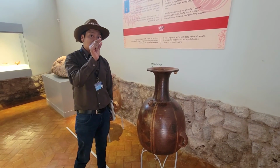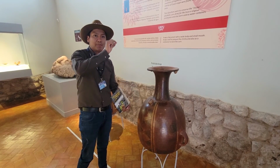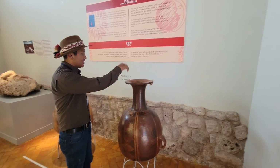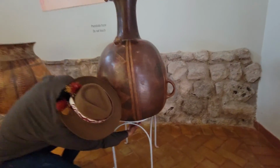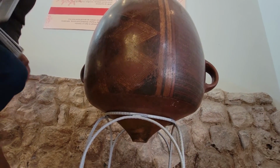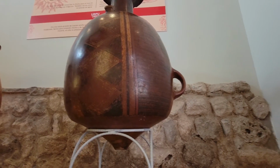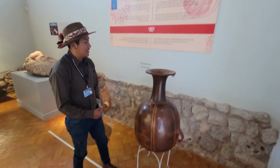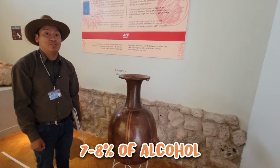They put the seeds of the corn to dry for 3-4 days, and some roots grow up in the upper part of the seeds. So they malt the corn first. Exactly. They put the seeds here, and in the lower part there is a space that they put under the ground. After 5-6 days, the seeds ferment. With water, they ferment, and the next day you can get the chicha. It's an alcoholic drink, around 7 to 8% alcohol.